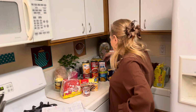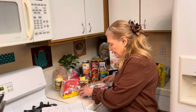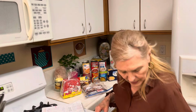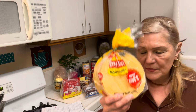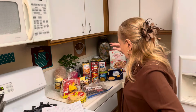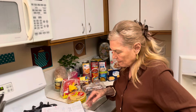Then hot dogs. So you cook your hot dogs first. This is a big meal, you guys. You cook your hot dog first, 2 of them. Then you roll the hot dogs in your corn tortillas, and then you fry them in oil for like taquitos, and then you have your salsa. So that is cheap food.